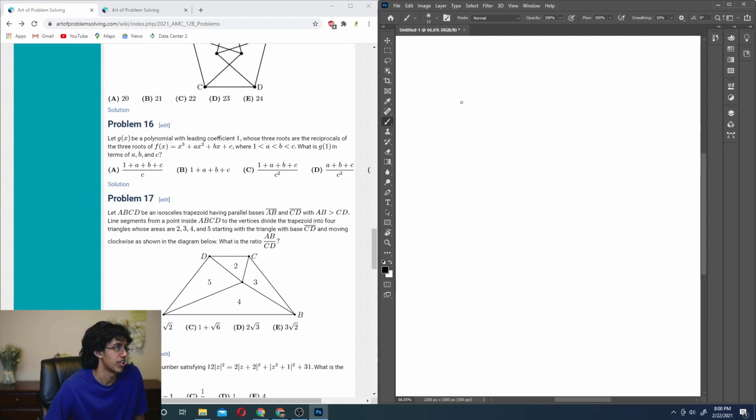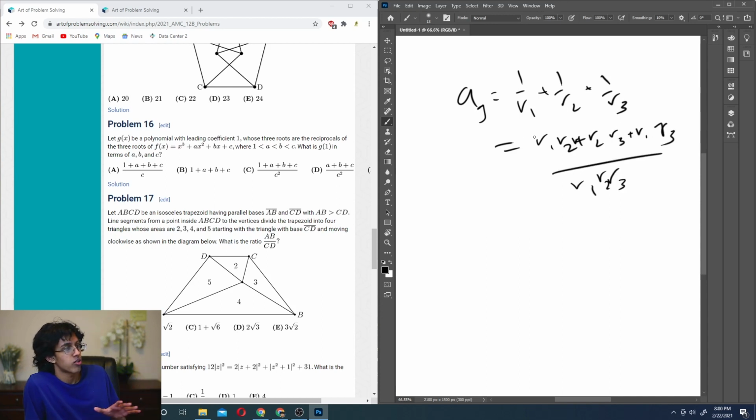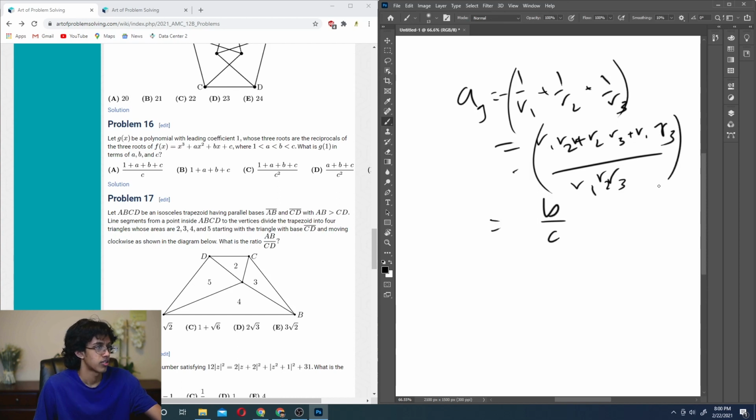Okay, so the A of G is going to be equal to the sum of the reciprocals of the roots, which is 1 over R1 plus 1 over R2 plus 1 over R3, which is equal to R1R2 plus R2R3 plus R1R3 over the product. You can literally just figure it out. The pairwise product is the positive of B, so it's equal to B, and the product is the negative of C, so it's negative B over C, and I guess it's a negative A. So A of G is just the negative of this, which is B over C.